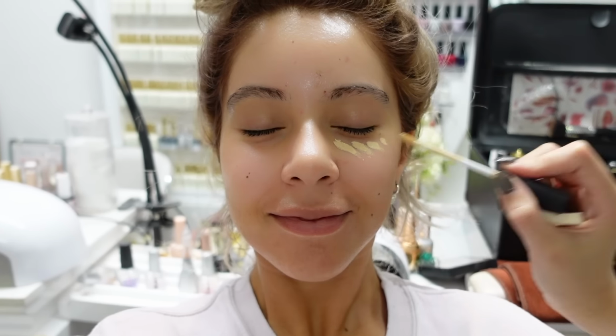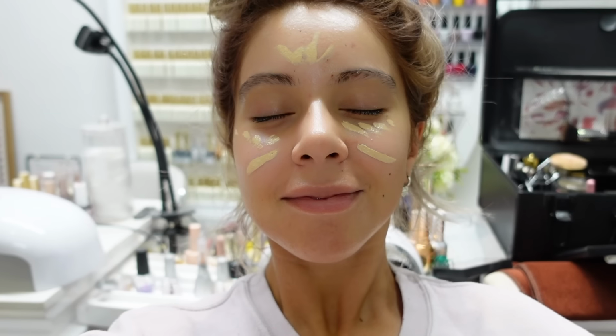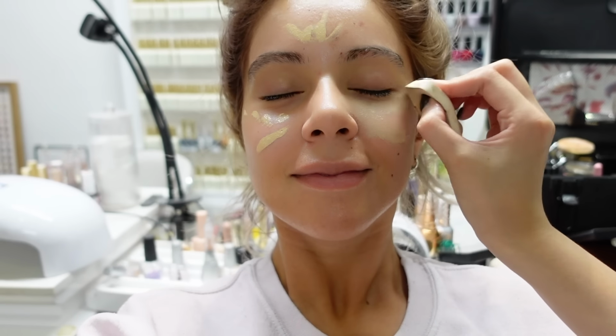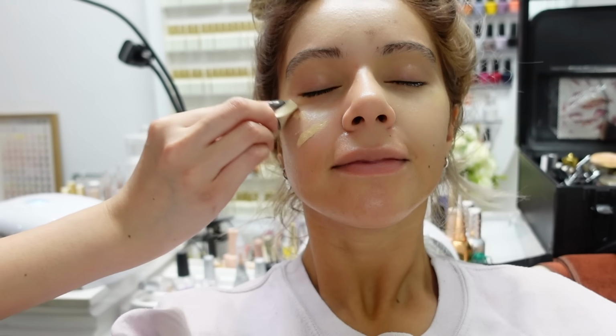On today's episode, I went to a traditional Japanese makeup artist. This is the first time I've ever had my makeup done with a Japanese makeup artist, and I love Japanese makeup products. And we all know that all the girls from Japan just have the most flawless porcelain skin.